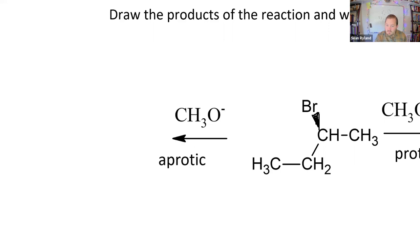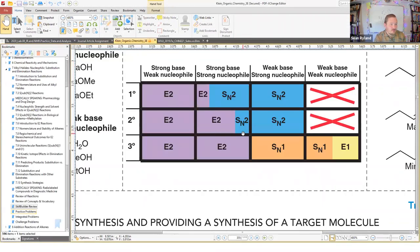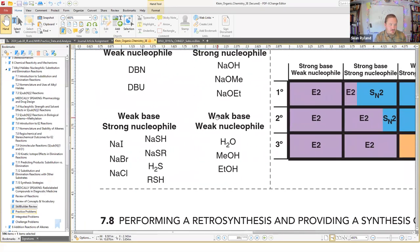I believe our textbook has that listed as it's going to favor E2 if it's a strong base and a strong nucleophile. If it's a weak base and a strong nucleophile, then we get all substitution.